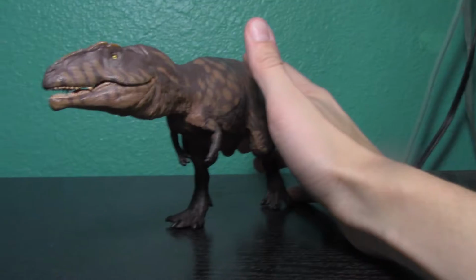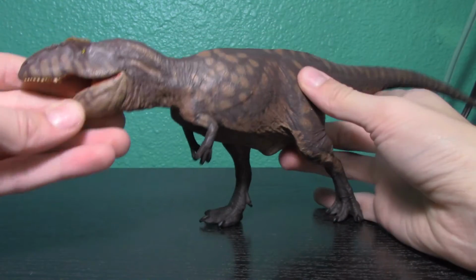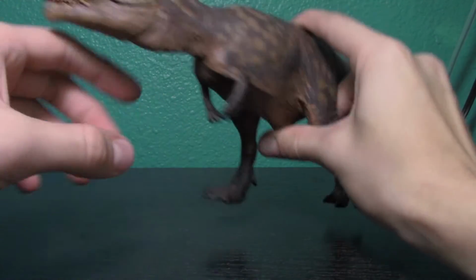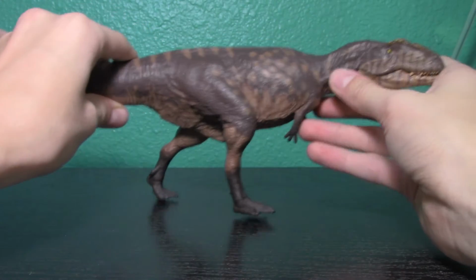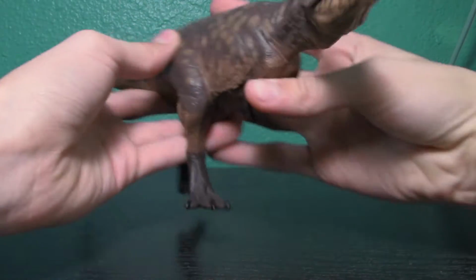But this guy is very hard material. It's some of the hardest material I've seen any figure made of. It's so hard, in fact, I couldn't actually bend its feet back into place. So if you get one that's warped, you're basically screwed. That's a problem. So you might as well just try to get a new one, or send it back and have them send you a new one.